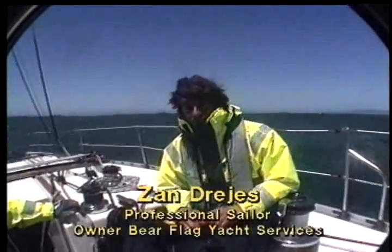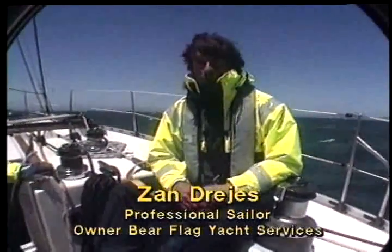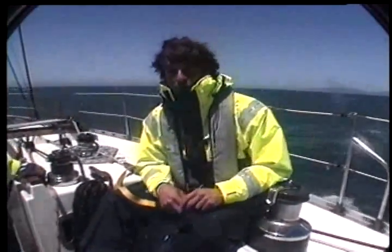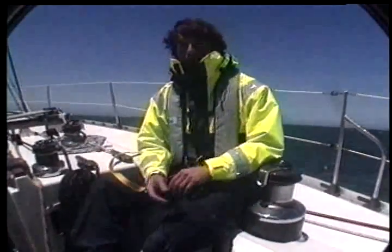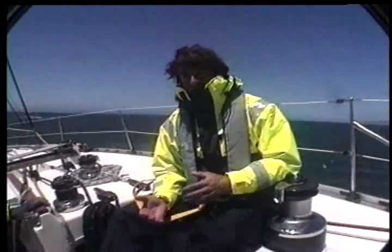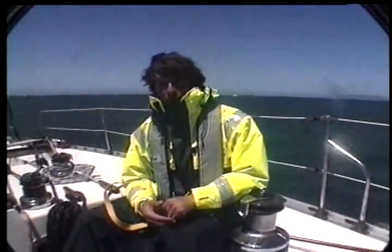By the time you're thinking about a second reef, chances are the conditions have gotten a bit worse, and that is the wind's picked up or the seas have picked up or both. And it's very important to talk about what you're going to do before you leave the cockpit. Obviously you want to spend as little time as possible up forward, and it's important to get organized, discuss what you're going to do, make sure you have everything you need before you go forward.